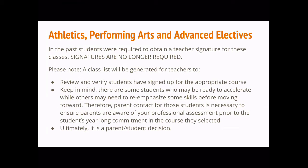Once online registration has been completed, teachers and coaches of these courses will be given a list indicating student choices. At that point, we will ask teachers to review for appropriateness and accuracy. While it is ultimately a parent-student choice as to what course the student will select, please do not let this overshadow the incredible responsibility we have as professionals to educate parents and students about our programs. It is also our professional responsibility to advocate for students and ensure proper placement so students can experience success.